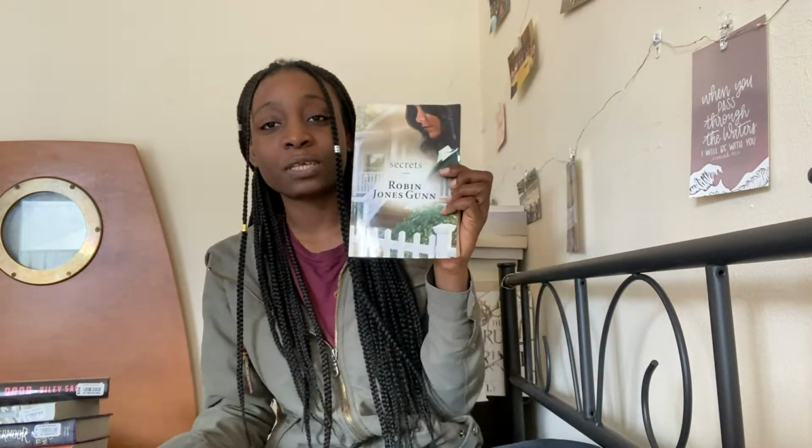And then the next book that I bought was Secrets. It's a book by Robin Jones Gunn. I've been wanting to read more Christian novels. When I was younger, one of my favorite authors was Karen Kingsbury, but now I just find her books a little bit slow. I'm trying to give them another chance, but I still find them a little bit slow. But I would really like to read more Christian fiction.